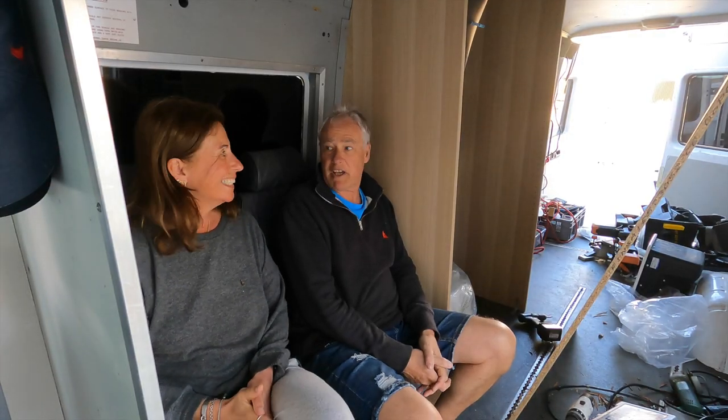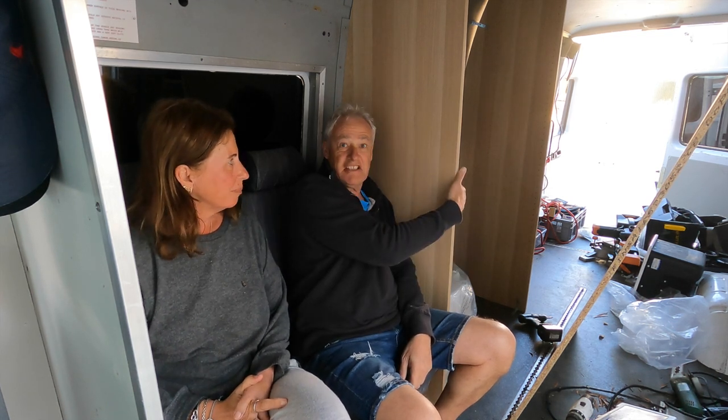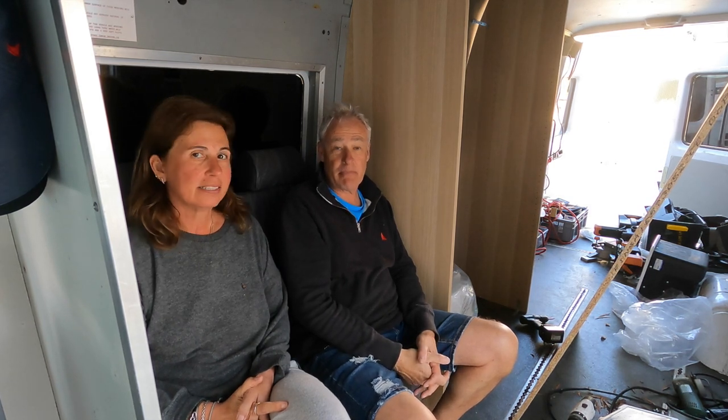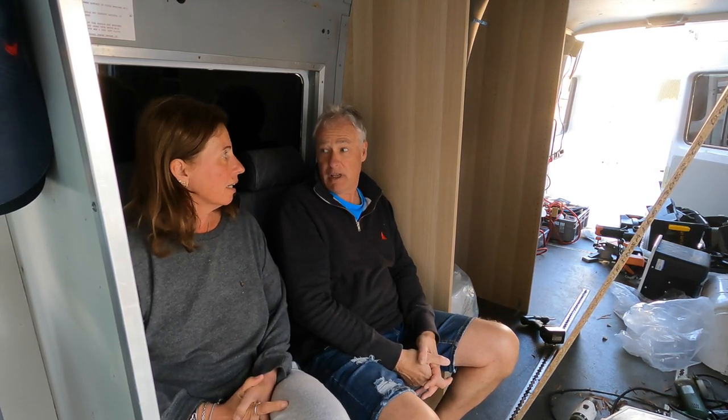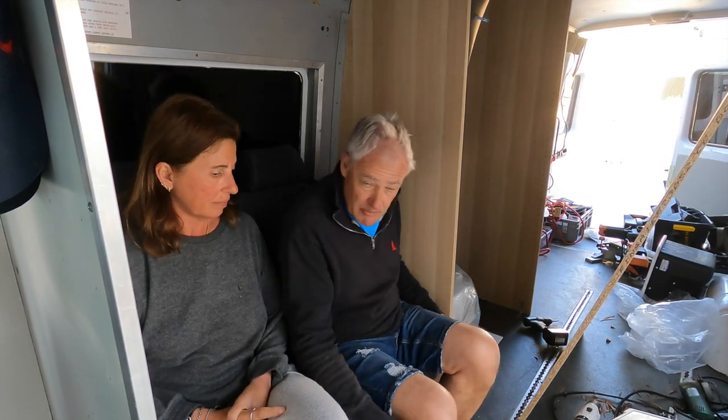So here we are, day one on the camper. So this is the toilet shower room. It's very small, very compact, but obviously it's a camper van. But there is enough room to have a little cassette loo, and just enough room for a shower. And then we've got a set of double seats here, you see?